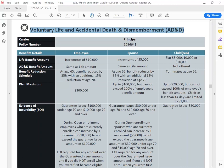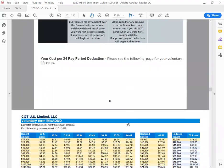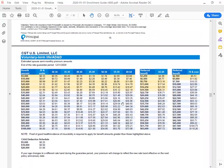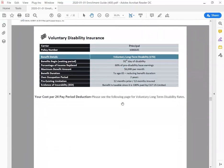And just as a reminder, if you apply for life insurance but don't finish the application process, then the insurance isn't there. So you have to pay attention to that evidence of insurability. It'll come in the mail, or you can drag it down off of Paycom and fill that out. These rates are just the rates depending on the benefit amount broken out by age. But you'll also be able to see all those same things online.